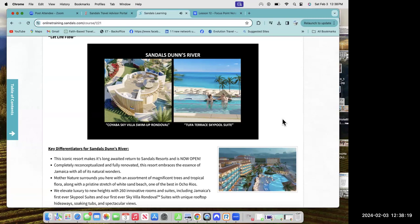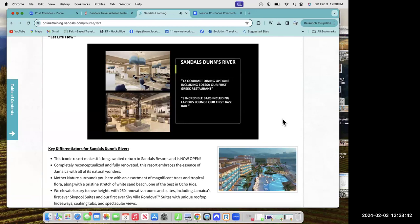and stargazing. Sandals Dunes River also brings to Jamaica the incredibly popular Sky Pool experience with its Tufa Terrace Sky Pool Suites. These magnificent suites have an infinity edge pool on the balcony, provide gorgeous views of the ocean and the white sand coastline. This resort provides guests with 12 gourmet dining options, including our first Greek restaurant, Odessa.